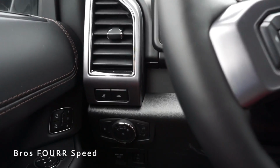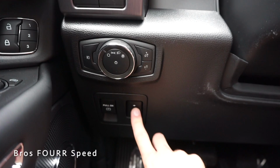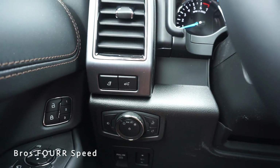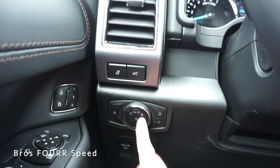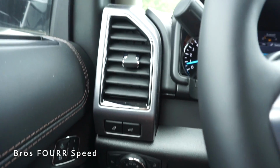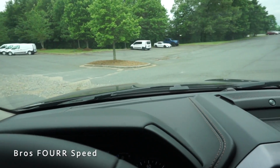As we look at the left side of the steering wheel, you have your electronic parking brake, along with being able to move the pedals. So you can move those closer or farther away, depending on your height. We have all the headlight controls and fog light controls, along with being able to fold down the third row headrest and open up the power liftgate. There's one air vent. You can see more leather and stitching covers the entire dash.